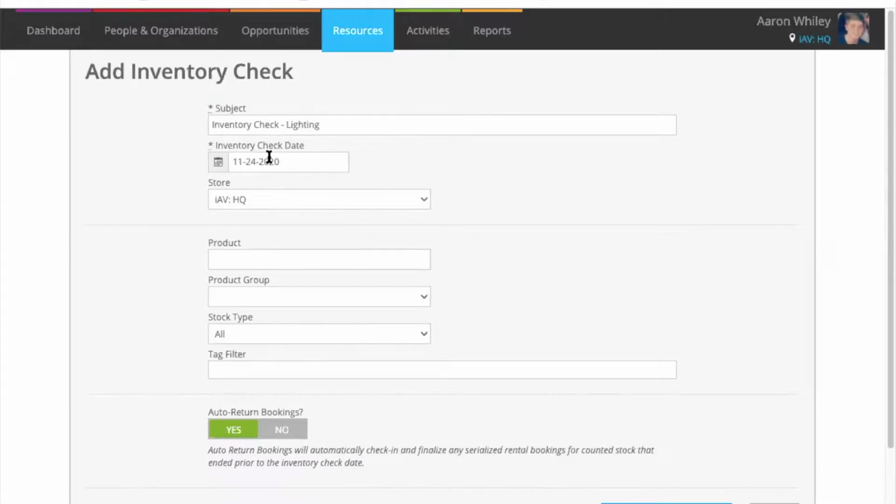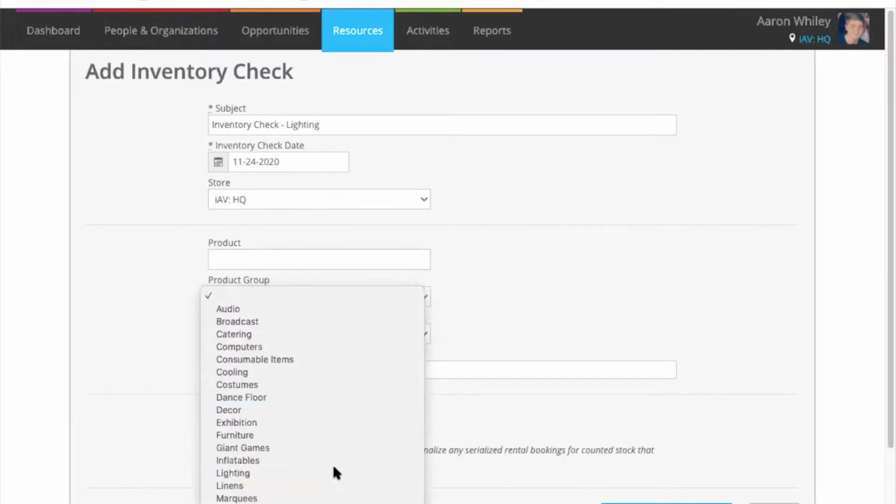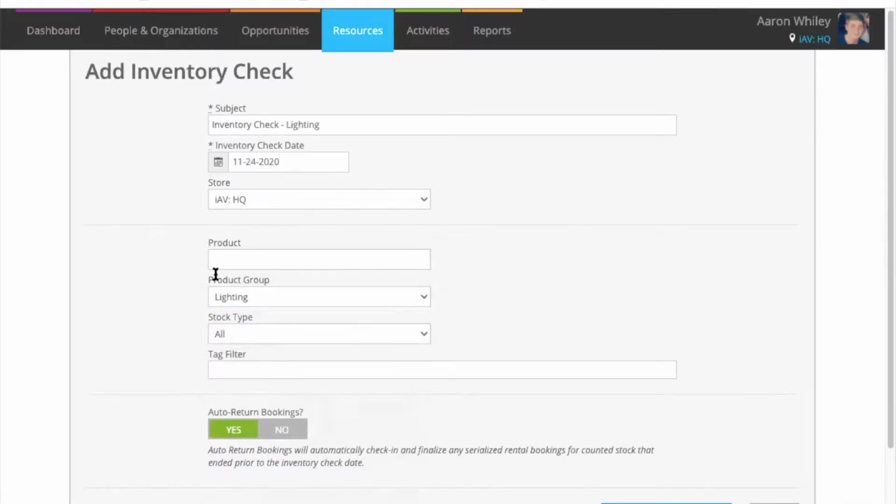The reason is that the system uses this date to search through all of your jobs and see what items are currently out on jobs at the moment. If anything's out on a job as of the 24th, the system will immediately mark that as okay for you. It's smart enough to know exactly what's out on a job at the moment, so technically what you should be searching for is everything that is in your warehouse. In terms of actually checking, you can check a product, or a product group, so a range of products. You can also use tags here as well. If you want to check everything within your system, you can leave these options blank and it will give you an inventory check for absolutely everything.